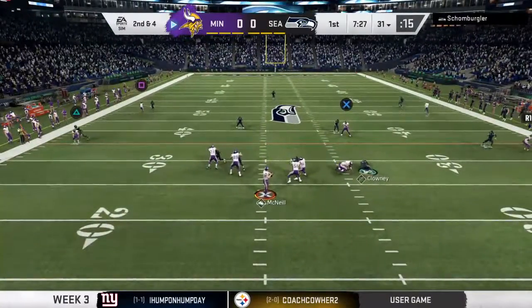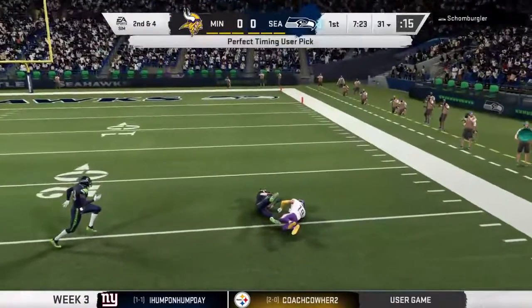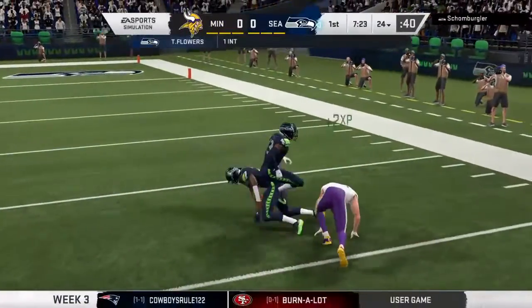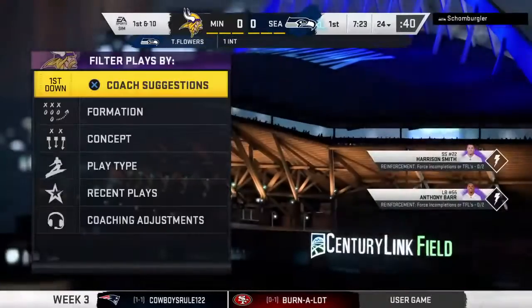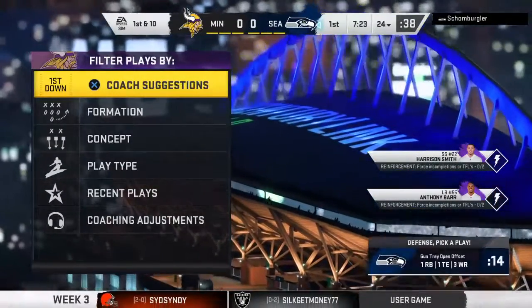2nd and 4. Lets it fly for Thielen. A fight for the football, and it's intercepted. Trey Flowers picks it. Well, certainly not how he wanted to start his night. First throw of the game, an INT.